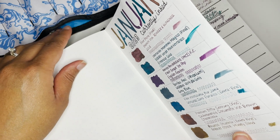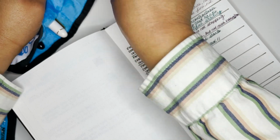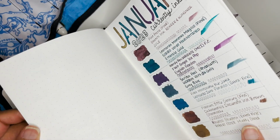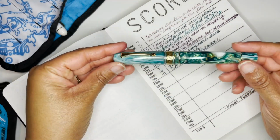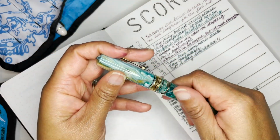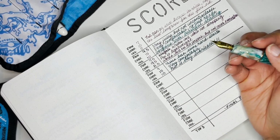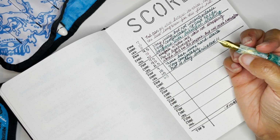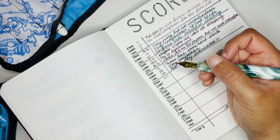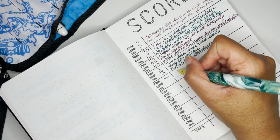Next one is my Leonardo Zero Paraiso, and I was using Pilot Iroshizuku Ku-Jaku with this beautiful pen. I'm going to tell you now that the flow of this pen is a 6.5. When I was trying to write quickly with this fountain pen, it did not keep up, and it felt so dry and scratchy.